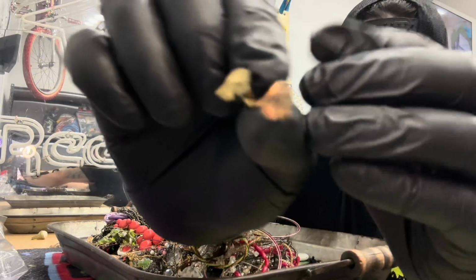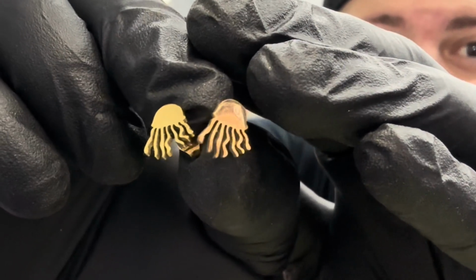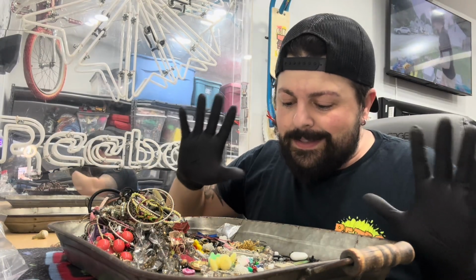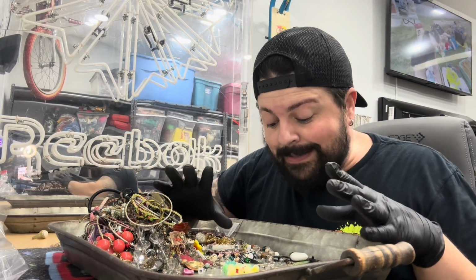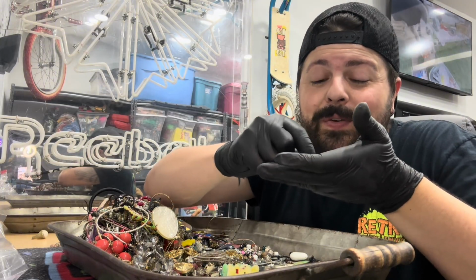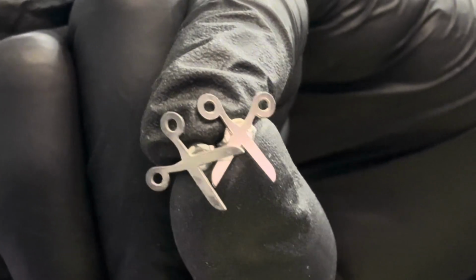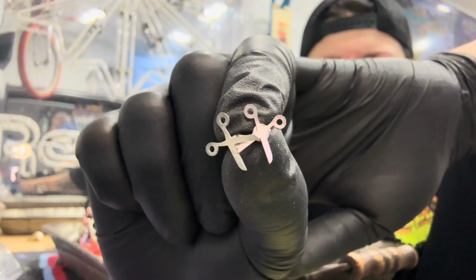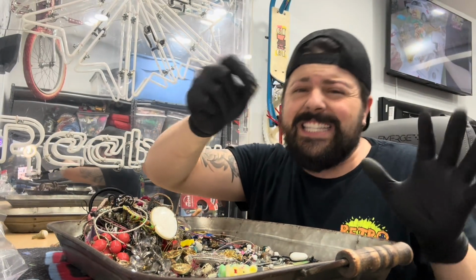These aren't for me, but 2 tiny little jellyfish earrings. That's cute, but that's going to go in my wholesale pile. So we made our money back on this jar, but it's not looking hot to me. These look like sterling silver. The backings are marked 925, but the scissors aren't. Now, I'll test these. If these are sterling silver, I'll probably sell them for like 15, 20 bucks.